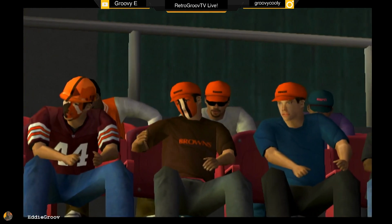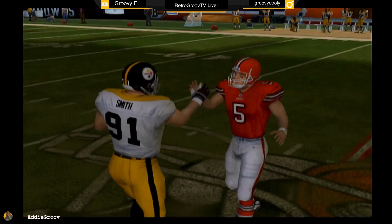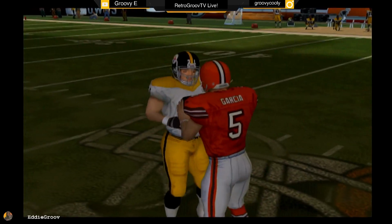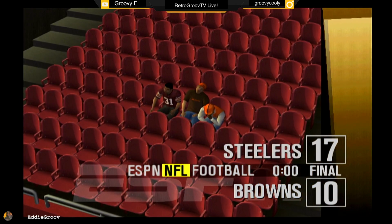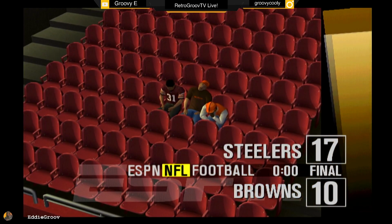And that is going to do it for this one. The Steelers come out on top 17-10. For my partner, Peter O'Keefe, this is Dan Stevens saying goodbye until next time.